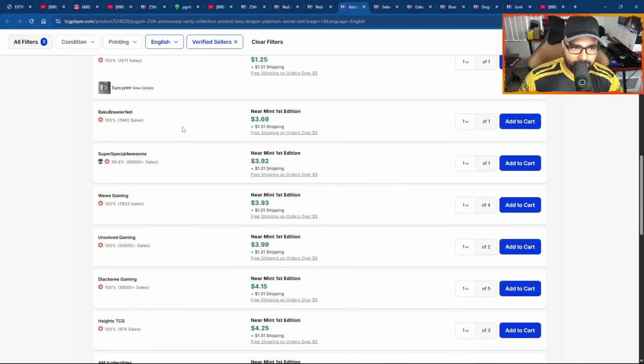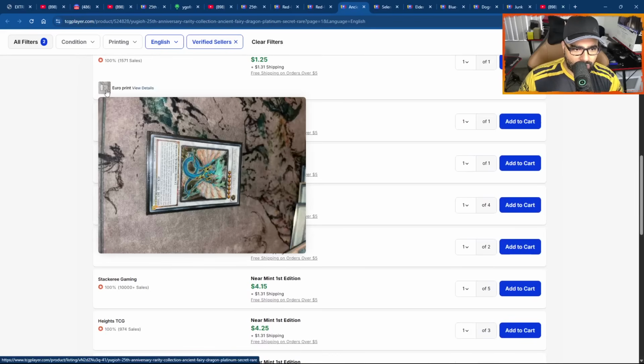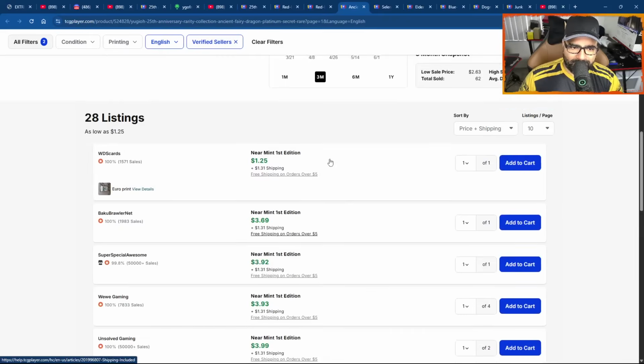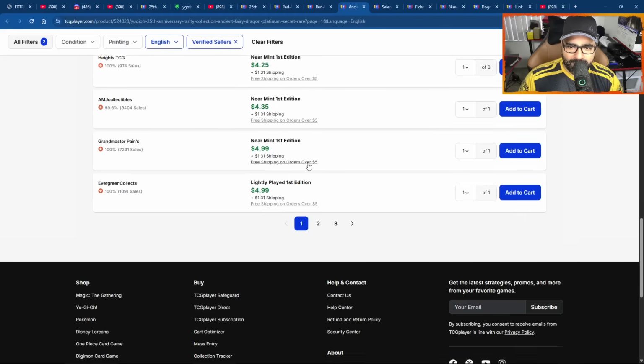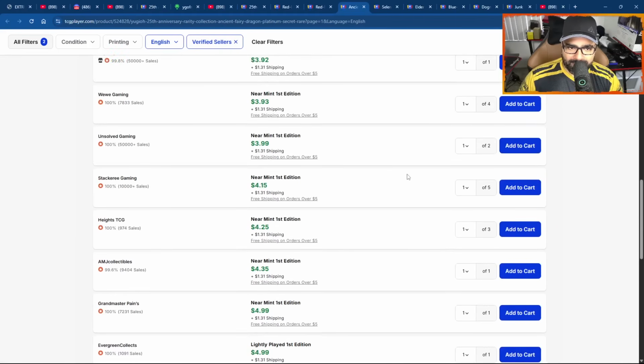Card, you have a couple. Oh, that's Euro plat. Ooh, that looks clean. I will not lie. Then it goes, it's around a $4 card. Quickly goes up to $5. You do have a couple listings here.